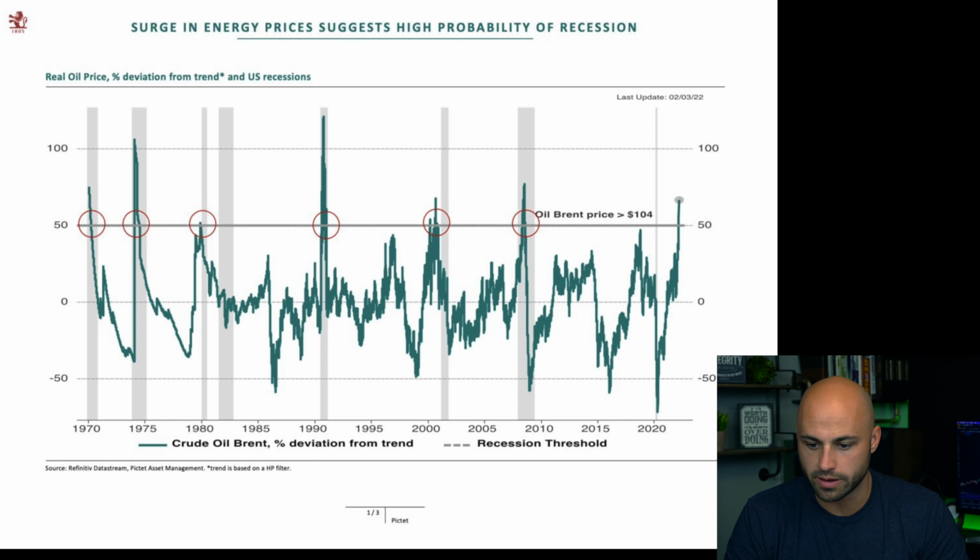What this chart is showing is the price rise of oil in percentage terms. This is just the movement of the price of oil percentage-wise, deviation from the trend here. Right now, oil is somewhere around 105 as of the time that I'm recording this. You can see here that dotted line that goes across the middle. That is a 50% line. So every time oil is above that line, that means that the price of oil has gone up by 50%.